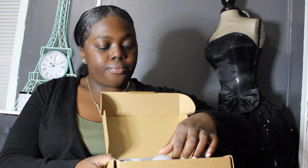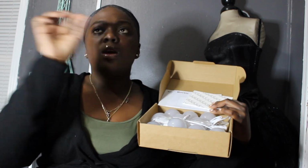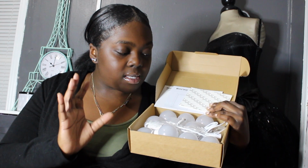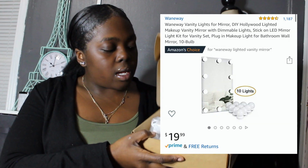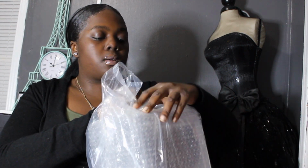Next, I got the LED vanity lights kit from Amazon, obviously. And these are the circle ones, because I wasn't sure if I wanted to get the strip ones or the circle ones, but my mom was like, no, get the circle ones, they look better. And I cannot wait to put these on my vanities, because I just need light over there. But this is what they look like. Just like the little plastic balls. Oh, don't fall out. I need y'all. Don't do that.